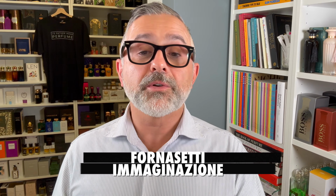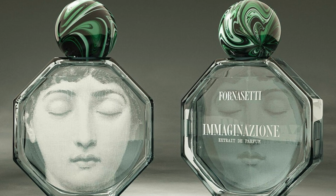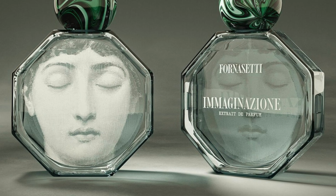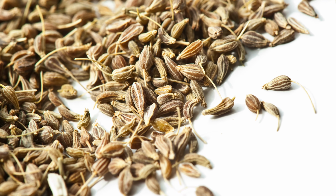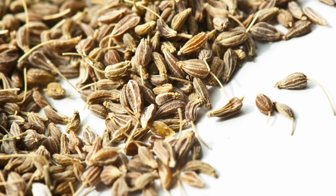The next fragrance from Fornasetti is Immaginazione. Immaginazione is how it's spelled, so it's imagination. So it's vanilla, rosewood, oakmoss, cedar, cyclamen, jasmine, tuberose, Ylang-Ylang, aniseed, bergamot, blood orange, Sicilian grapefruit. This one is okay, it doesn't sound as exciting, but aniseed is the part of the fragrance that sounds the most exciting. I'm not 100% sure where the aniseed will end up. Is it the most prominent note? Is it something that's just there to give it an accent? So this one I'm not as excited about.